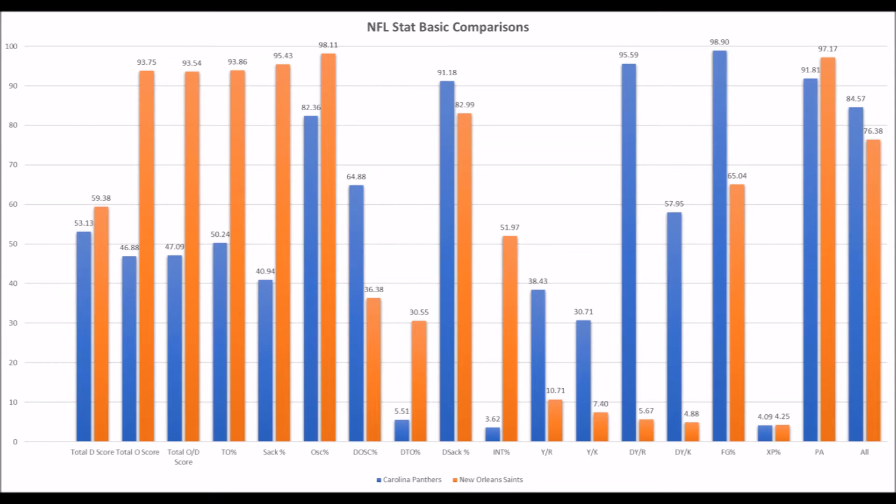But defensively, this is where the Panthers get a slight edge. The Panthers have the better defensive offensive score percentage and the better sack percentage, though the Saints are better at creating turnovers and getting interceptions. The Panthers are just better in terms of that combination of being able to sack the quarterback and prevent points. So, for the most part, the Saints dominate on offense. Their defense doesn't really dominate per se, but they definitely create turnovers. And that's kind of the basics here.